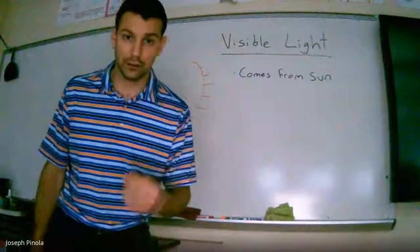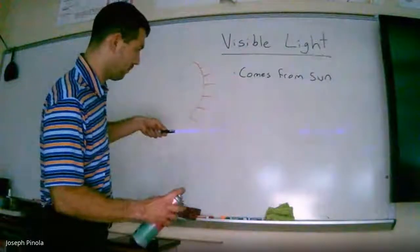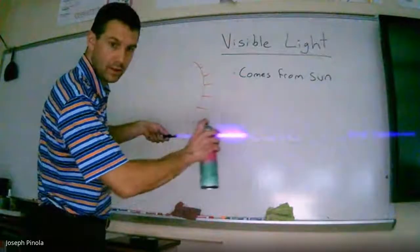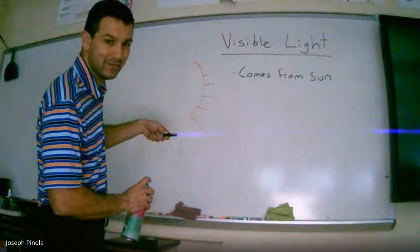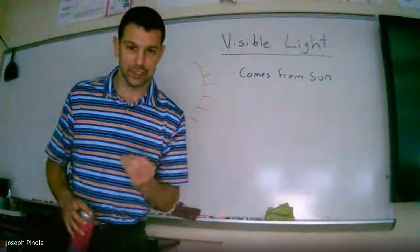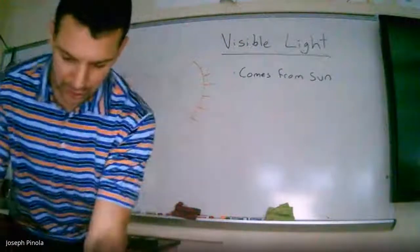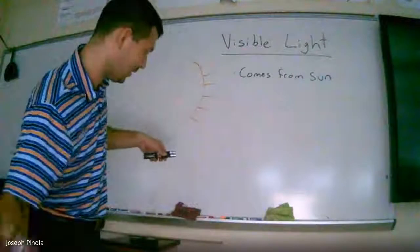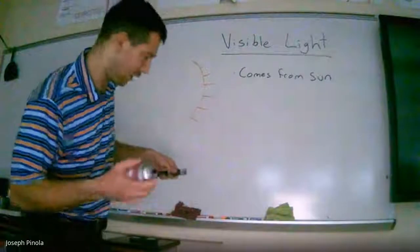But let's take a look at another laser. You can clearly see violet light coming from this laser. That means that that laser carried the highest frequency of visible light, violet light. And so if I shine both of them together, you'll be able to see that they are both carrying visible light through space, but that one of them has a lower frequency than the other, and we know that because of their different color.